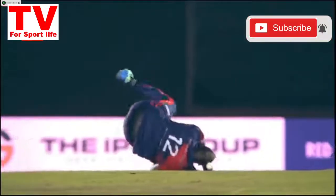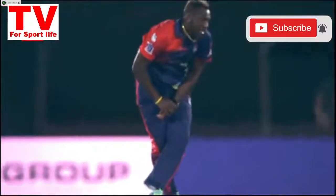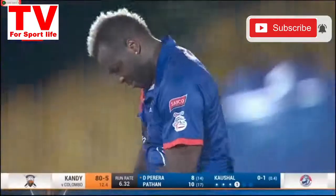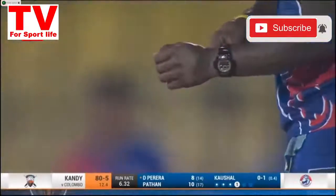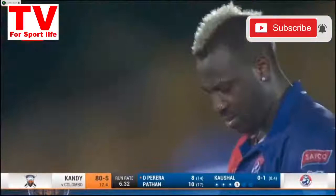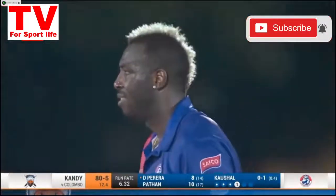Not afraid to throw himself around, looking to save runs for his side. The process. He doesn't need it. It's not that he times the ball when he bats, is it?